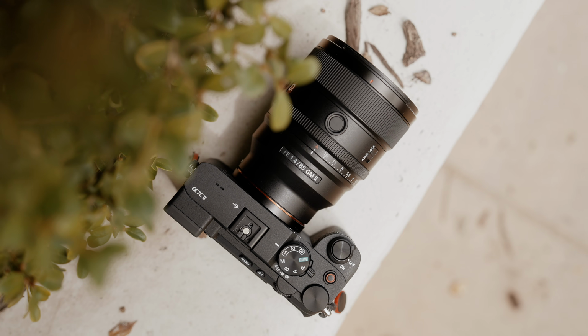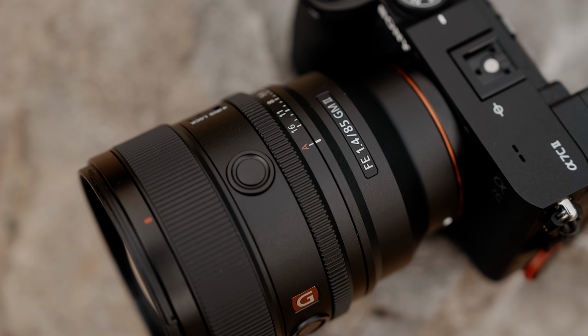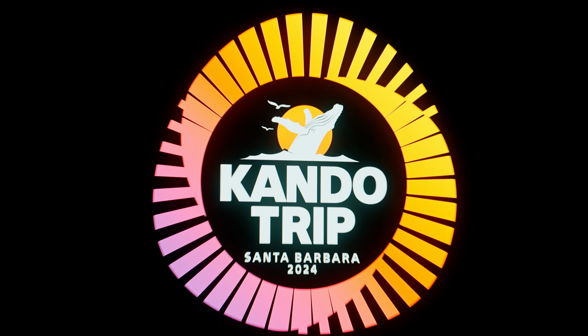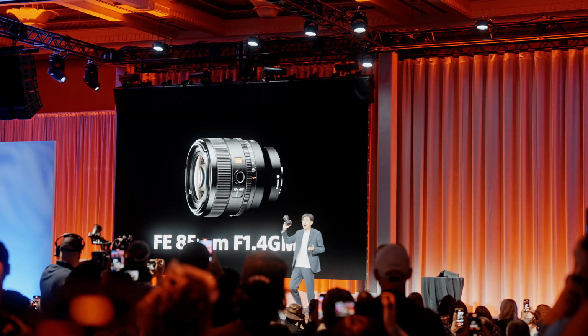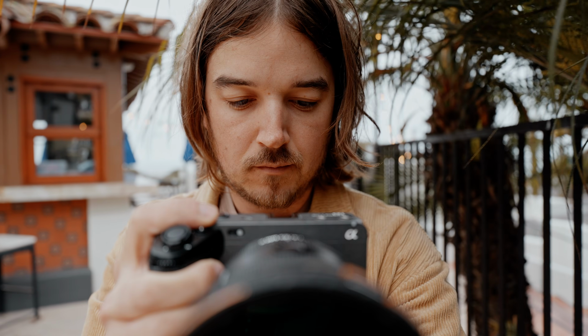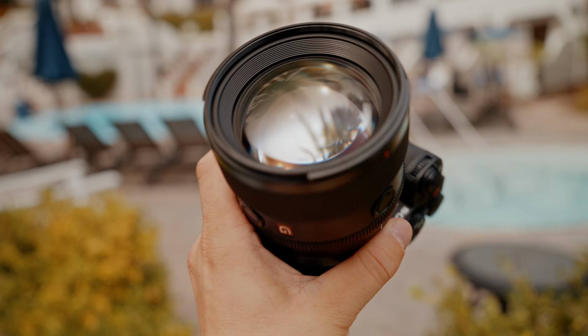Last week, Sony announced their new 85mm 1.4 G Master Mark II, their newest addition to their ever-expanding lineup of lenses. And luckily, I was invited to Sony Kando, where I had the opportunity to play around with this lens for a few days in a variety of settings with the FX3 and the a7C II.